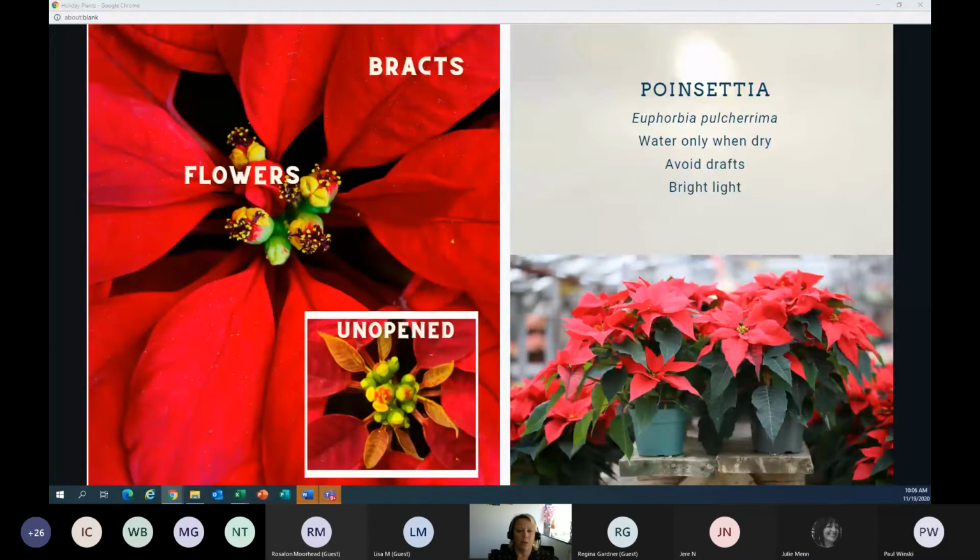So when we look a little closer at this plant, you can see that the part that really creates a lot of excitement isn't even a flower. They're actually leaves. And these modified leaves are called bracts. And there's a number of plants that have a really colorful leaf that I think from afar we interpret as a flower. But those are just the leaves. But that's exactly why we get them, because they're so beautiful.